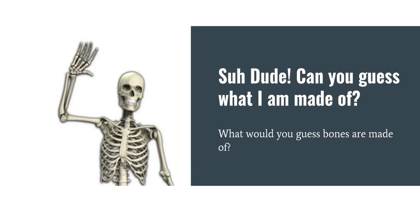So I don't remember what we named the little dude that I bought from the Dollar Tree that was hanging out on the whiteboard, but that's him. He looks a little better now. He got a remodeling. So he's saying, "Saw, dude." He says, "Can you guess what I'm made out of?"